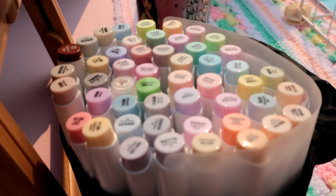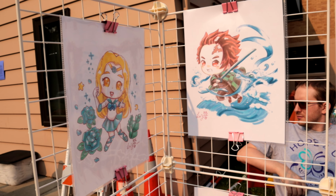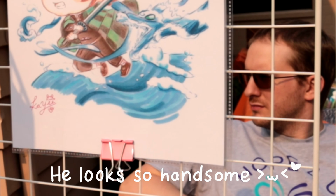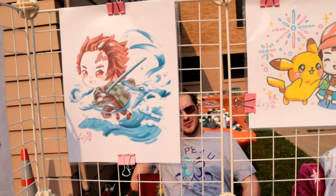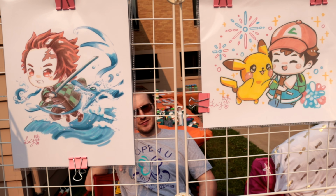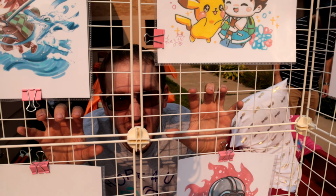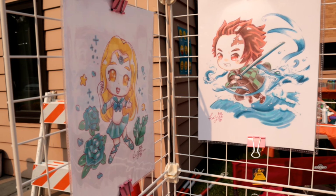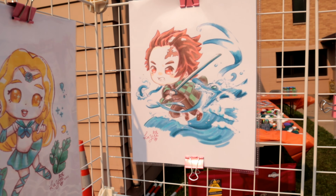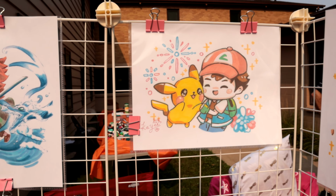Yes. Now let me walk you through my art booth. I made lots of improvements compared to my first art booth. And I promise I never get distracted by this man, a creepy man behind the cage. My wife crazy. Okay, as you can see, I bought a cage to hang all of my drawings.